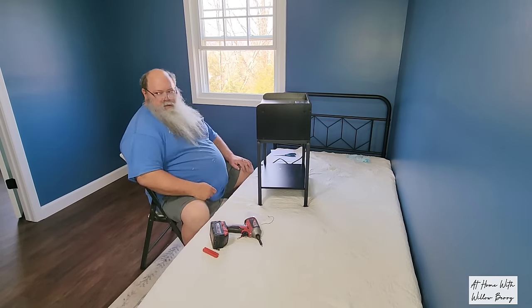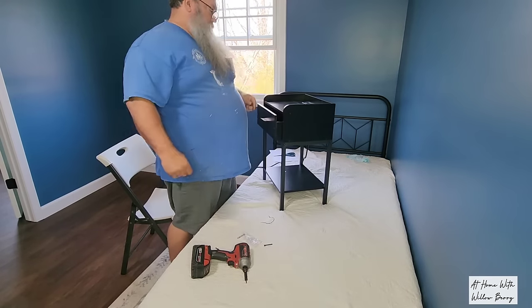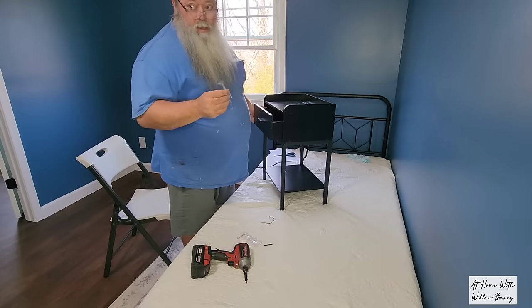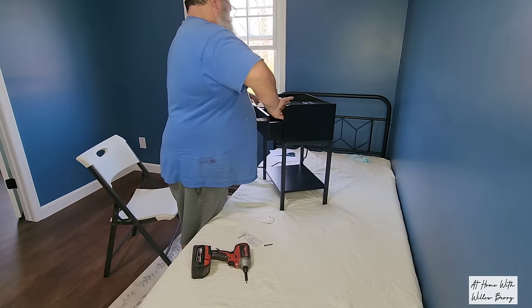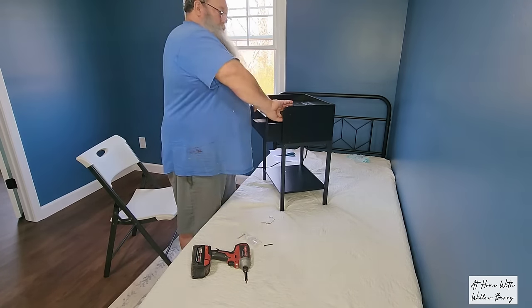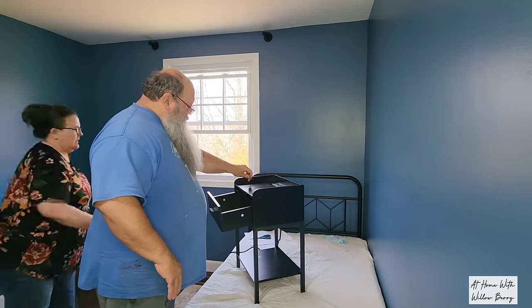I tell you what, you never really know what the quality's going to be when you order online, but I have to say, I'm very impressed with this small bedside table. It's very well built, and I really like the charging station. We're always looking for a charging block, and now he has two built right into his table, which will come in real handy.